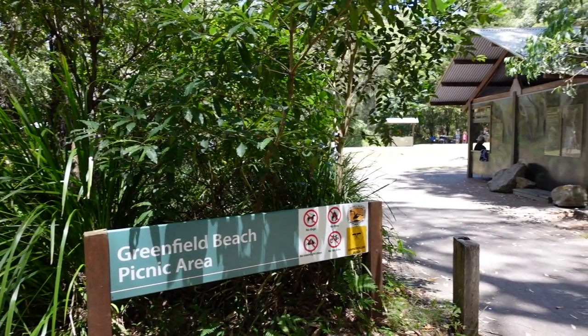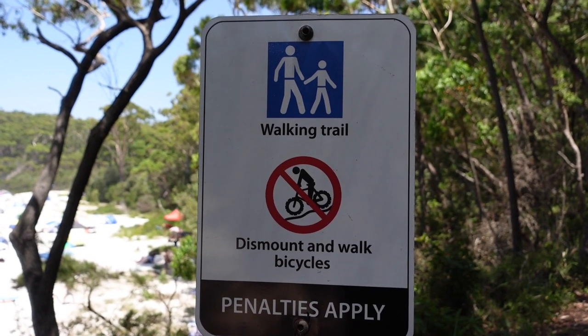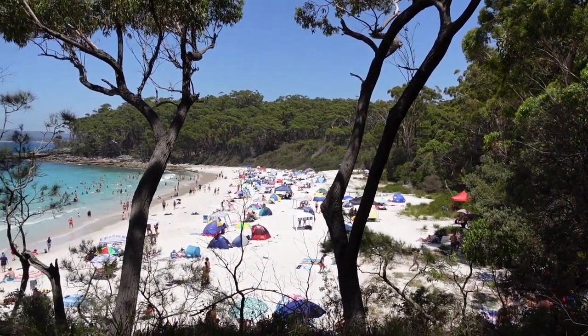You'll find a picnic area here from the Grenfell area. It's called Grenfell Beach. So if you walk along the coast of Jervis Bay, you'll find different spots of beaches, and one of these is Grenfell Beach. And the good thing about this area is that you can do a picnic.